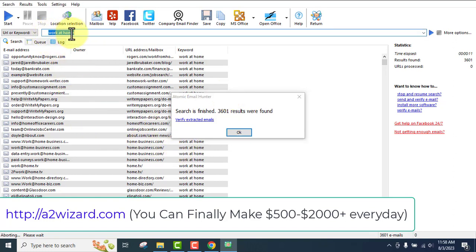You can find emails in the beauty niche, the gadget niche, the clothing niche, the fashion niche. There are lots of offers out here. Once you click this verify button, it will take some time to load the verification tool, and it removes all the duplicate emails, removes all the fake emails, and cleans your list.